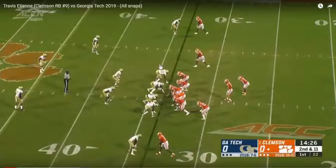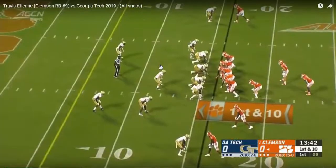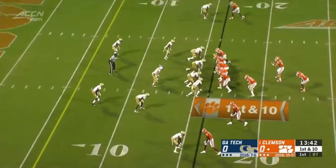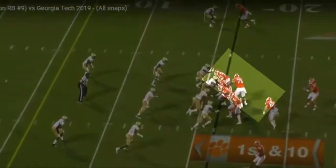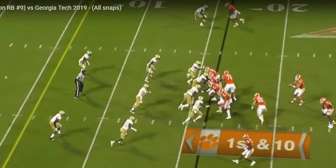Now let's take a look at another play with Etienne where he's used on a counter play. On a counter play, you're going to have 2 pullers. You're going to have this wing back and the guard, and they're going to pull to the outside, with a little step to the left side for Etienne to get the action for the linemen and linebackers to work towards the left and then work back towards the right side.